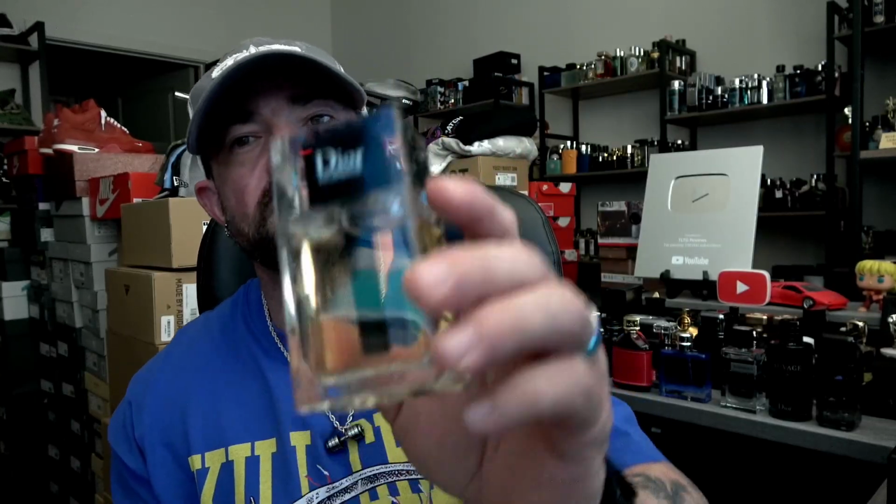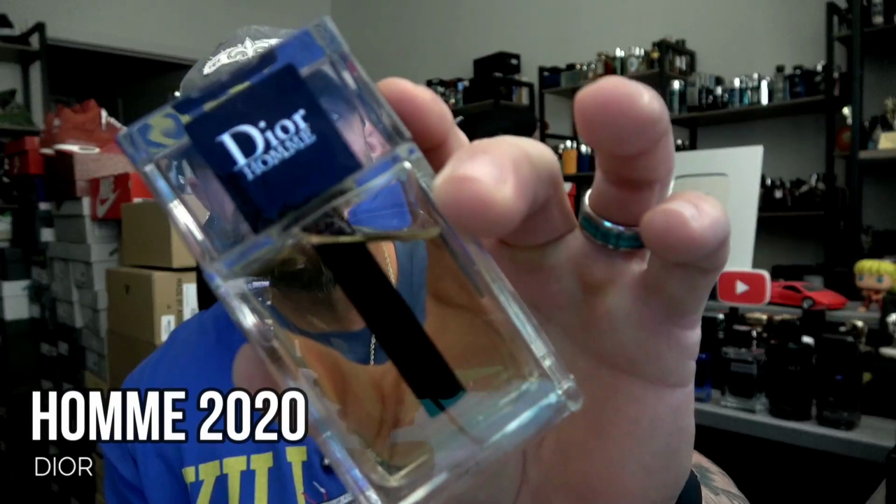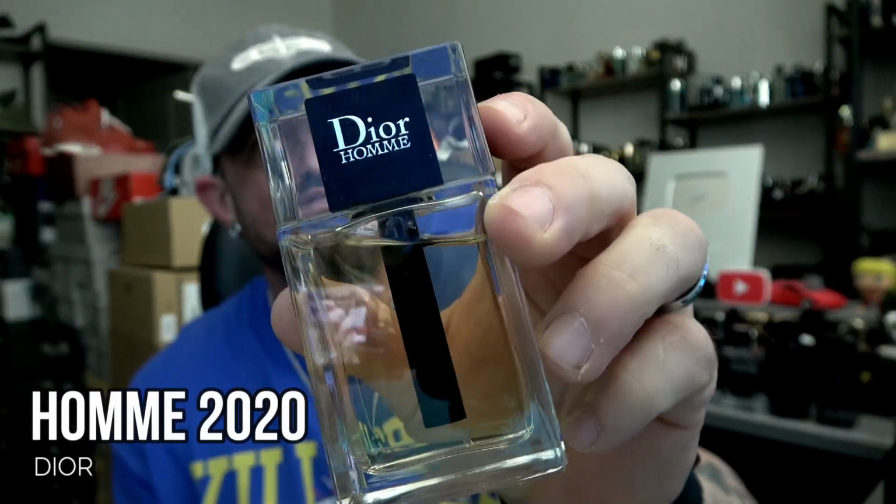Modern woody aromatic made with soft, sensual, synthetic woods, basically is what it comes down to. Icy super, cashmere wood, stuff like that. But it just works. A modern woody aromatic at its finest is Dior Homme 2020. Dior Homme 2020 just works. It's kind of a poster child for this topic.